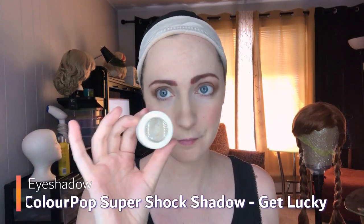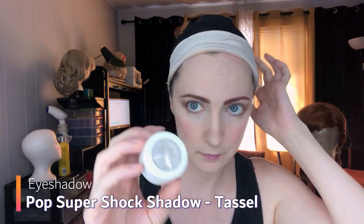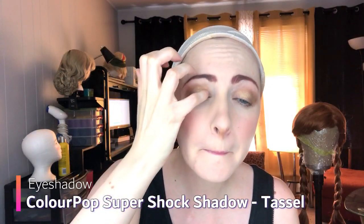Now, Anna's still Fairy Tale royalty, so I of course had to add a little bit of shimmer and shine. So I'm using this gorgeous gold Super Shock shadow from ColourPop in the shade Get Lucky. This is one of my favorite shades from theirs. I use it so often, I've actually already gone through 2 containers of it. And as a final touch to the eyes, I'm going to take this gorgeous white shimmery shadow to the inner corners to give them a little bit more dimension and really make them pop.